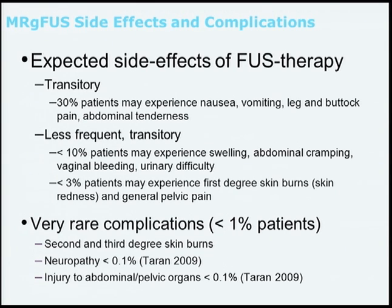Very few. Most of them are transitory, where the patient may have some nausea or vomiting. Less frequently, they may have some swelling, abdominal cramping, vaginal bleeding, or even difficulty urinating in less than 10%. And less than 3% may experience first-degree skin burns, as well as pelvic discomfort. Very, very rare, less than 1% with second and third-degree skin burns or neuropathy.